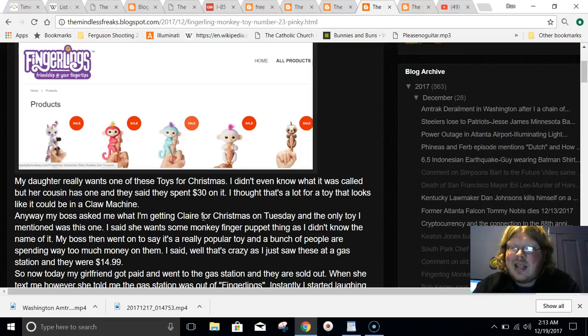But I said I wasn't sure, I was waiting for my paycheck so we could go buy a few presents. But I said she really wants this thing, and I didn't even know what it was called. I said some finger puppet monkey looking thing, and I saw them at the gas station a few towns down, but I didn't even see what they were called. And my boss was like, oh, you better get them. You said they're only $15 there.